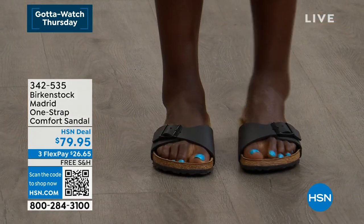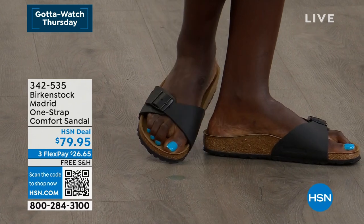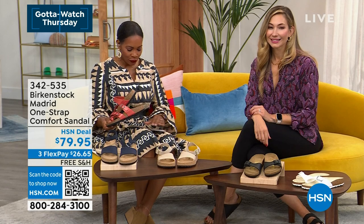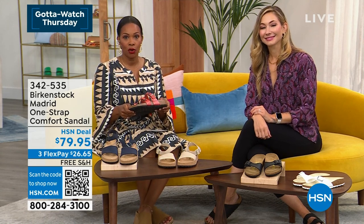And again, you can't go wrong with the original. I have a special affinity for the original, for the Madrid. I just do. 342-535 is the item number on those in either black or white, sizes 5 to 11.5. Choose your size and enjoy your Madrids.